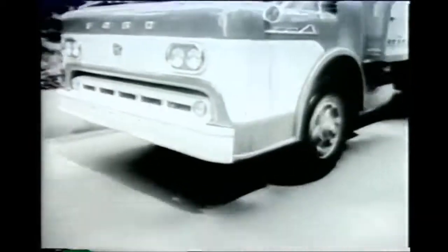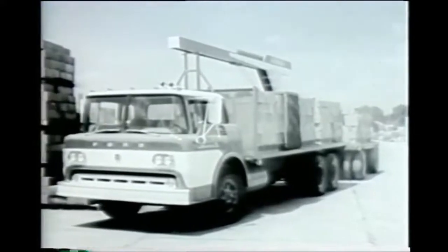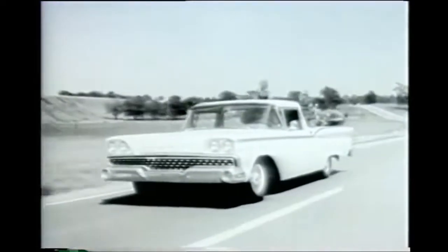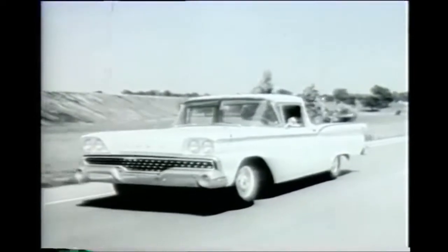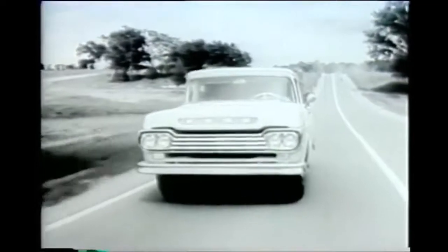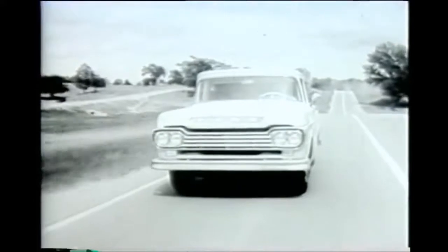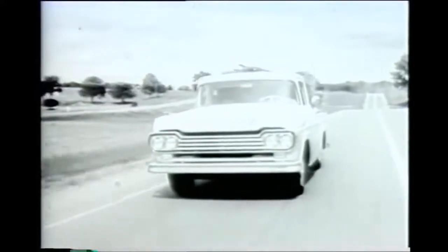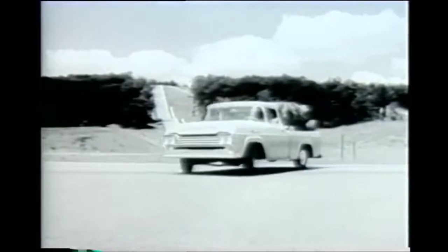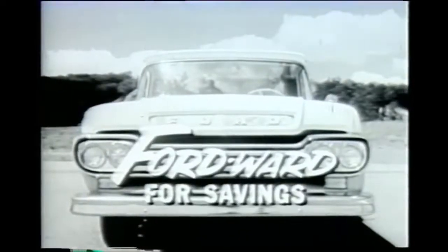New Ford tilt cab tandems for 59 let you haul extra tons of payload with tilt cab economy. New all-new Ford Rancheros for 59 set the pace for modern efficiency. They ride like a car, work like a truck, and are just one example of the biggest choice of pickups in the industry from Ford for 59. New Ford style side pickups give you extra style, extra load space at no extra cost. Come put your best foot forward today. See your Ford dealer. See the difference. Save the difference in new Ford trucks for 59. Go Fordward for savings now.